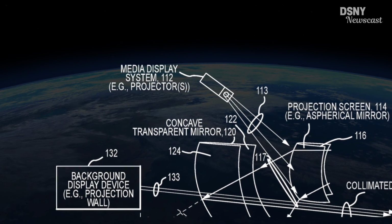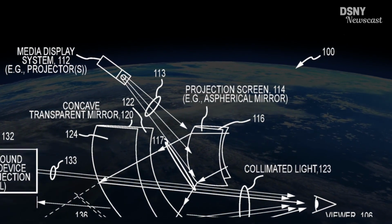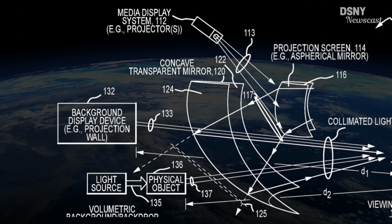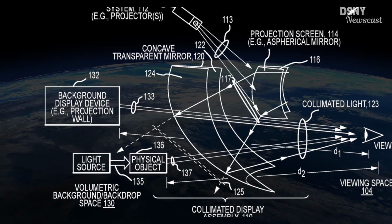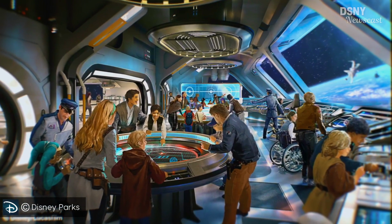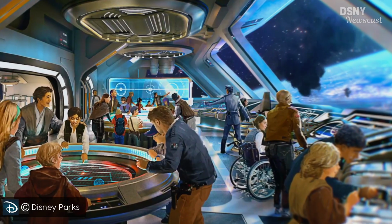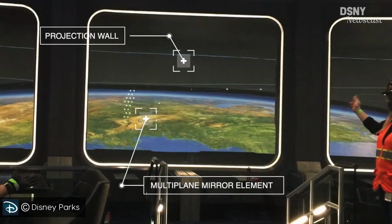And this is to be achieved by projecting onto a convex projection screen that is above and then reflects down onto a concave mirror element that must be transmissive of light, meaning that Imagineers can have control over the opacity of the mirror, thus making the mirror element transparent from the viewing gallery with the digital reflected imagery floating in 3D space, with another projection wall in the background.